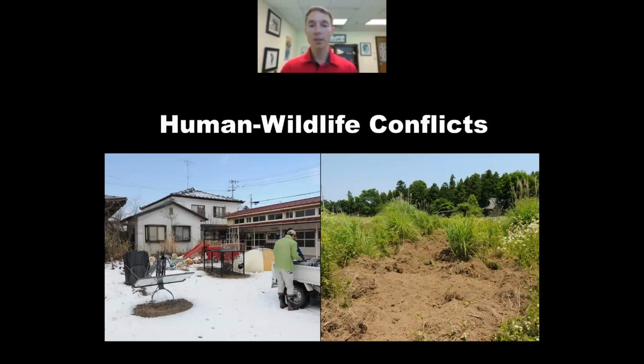Now, as I've kind of alluded to, this massive increase in wild boar numbers has created a real substantial issue on the landscape. On the right there, that's a former agricultural area, a rice paddy area. Wild boar have come in and are causing a tremendous amount of rooting damage throughout the landscape. And you can see a house there in the background. On the left there, that's actually a school, an abandoned school.